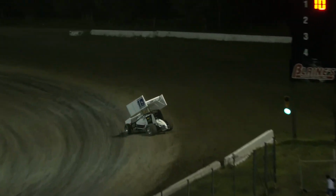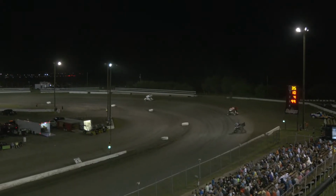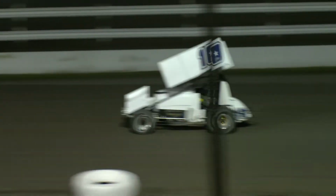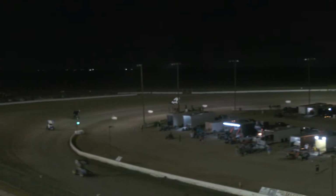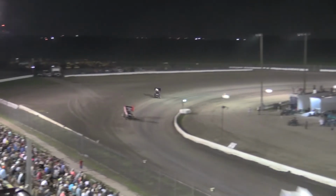Meanwhile, up front with 35 laps down, the 10G of Marcus Thomas still in the lead. Austin Mundy still in second. Dalton Stevens hanging on to third. Chip Graham a distant fourth. Kevin Ramey trying to pull up in fifth place, trying to get that fourth from Chip Graham.